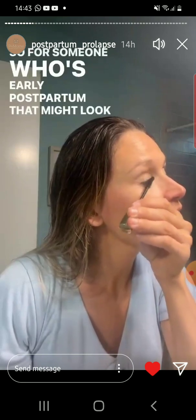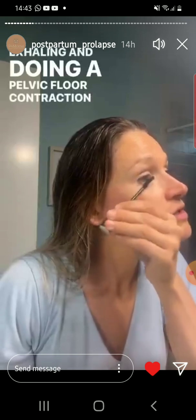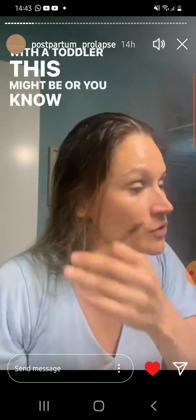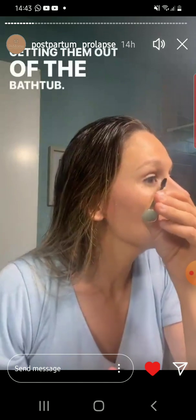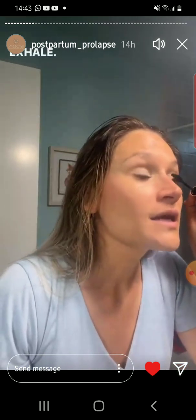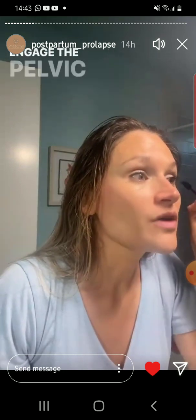For someone who's early postpartum, that might look like exhaling and doing a pelvic floor contraction before you stand up out of the chair after nursing your baby. For someone with a toddler, or even a baby, it might be getting them out of the bathtub. So you're in a lunge or a squat and you lean forward. Exhale, engage the abs a bit, engage the pelvic floor, and lift. Great. So those are some examples. You guys are kind of getting the picture.